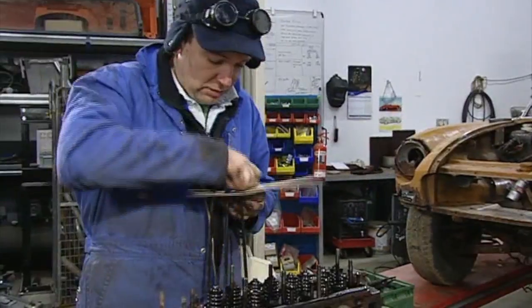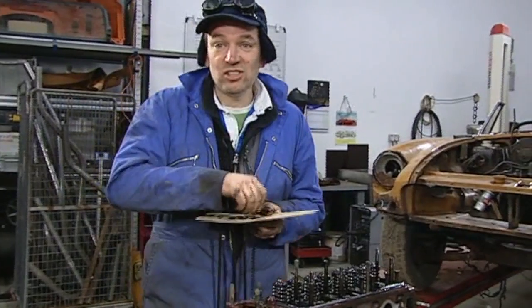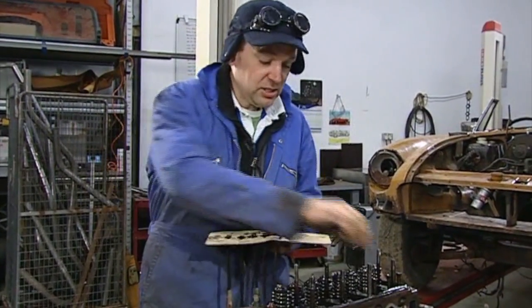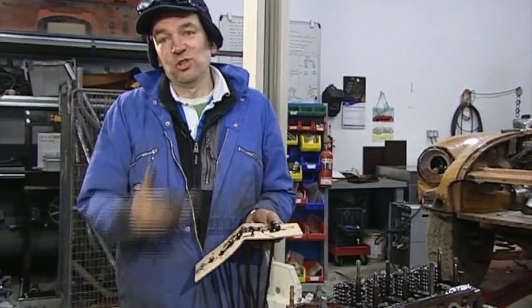Uno, dos, tres. Come on, join in. Next. Come on, what's 4 in Spanish? Cinco, seis, siete. Why would there be 9 in a 4-cylinder engine?